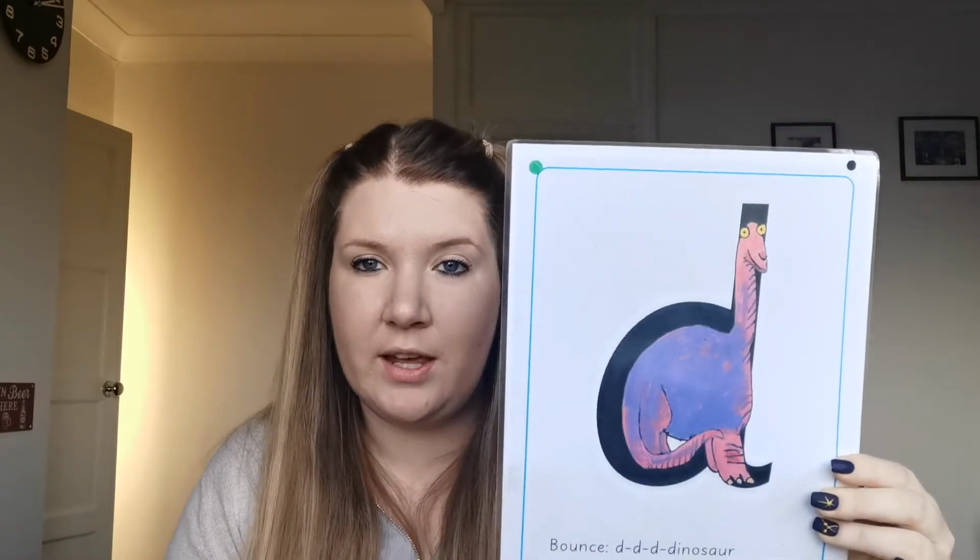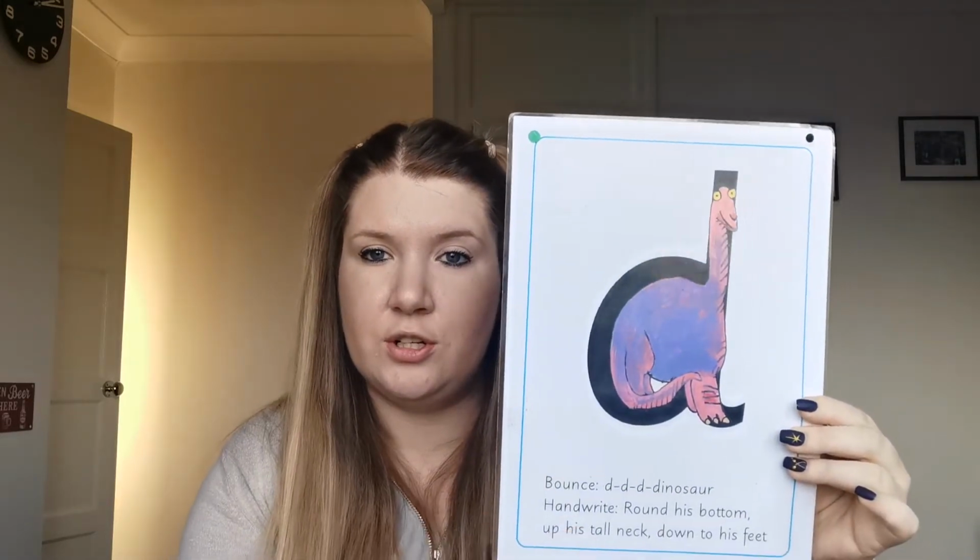Now the sound we're going to look at today is this sound. Who thinks they can tell me what this sound is? It's the D sound, isn't it? D, D, D. And can you remember the picture for the D sound? It's the dinosaur, isn't it? D, D, D, dinosaur. And can you remember how we write the D sound?